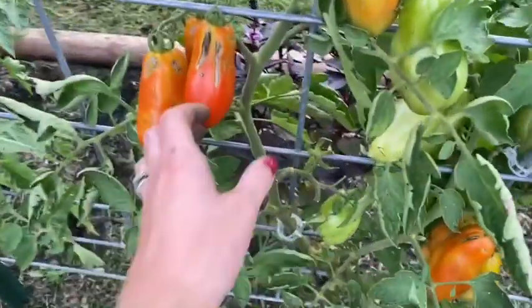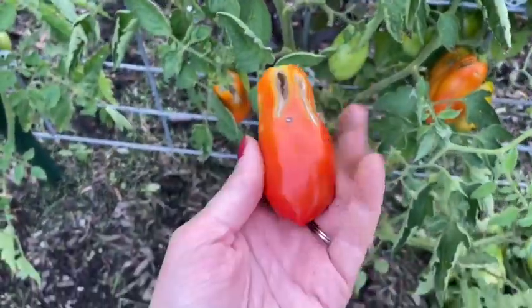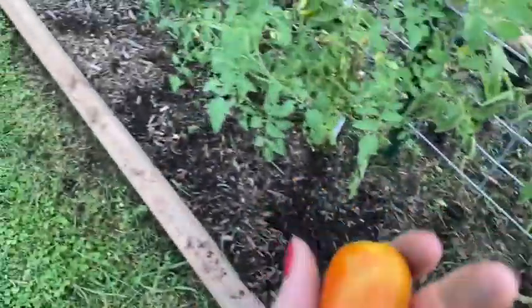These are those San Marzano tomatoes. Oh, that just popped right off. But they are a really pretty decent tomato. They grow pretty well here. I grew them last year.